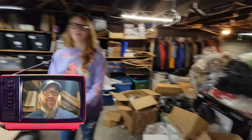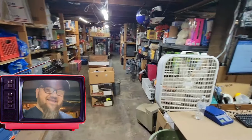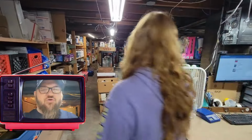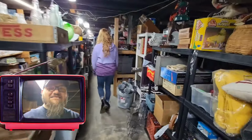Okay, everyone, we are in the basement. It's a little bit like a dungeon down here, but it serves our purpose. We have about 2,600 items listed on eBay, and one of those items sold. Our first item that we're going to pick today is a Tiger Beat magazine. It's an old magazine from the 1970s. It's right down here. We'll let her go first. It's an old magazine from the 1970s with all those hunky men.